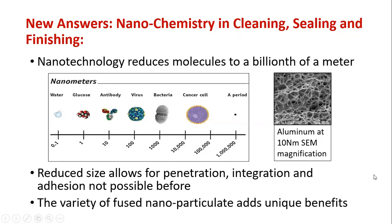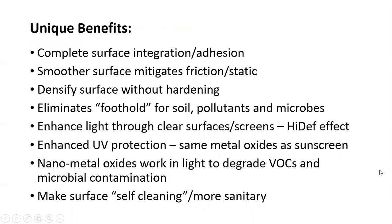The reduced size of the particulate at the nano level allows for penetration, integration, and adhesion not possible before. And the variety of nanoparticulates used add unique benefits. Some of those benefits are complete surface integration and adhesion. Smoother surface mitigates friction and static. They densify the surface without hardening it, and that eliminates the hold for soil, pollutants, and microbes. And on clear surfaces, because it smooths them and mitigates the prism effect, it gives a high def effect.